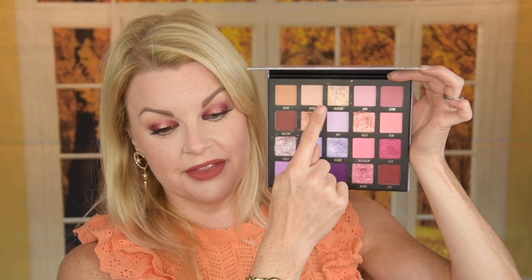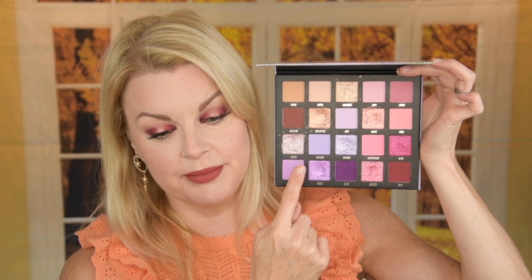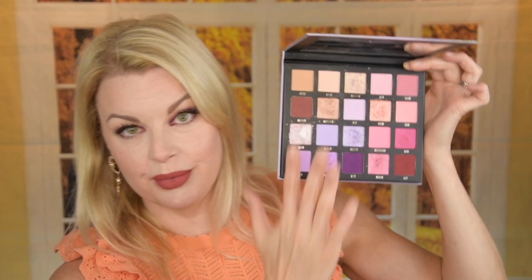I love the lavender purples here, and you have a really dark one here as well, and you have different kinds of purples. You have the more pinky tones, the cool tones. You have pinks here, and you have a dark matte here as well, and you have some neutrals here as well, and I love this.